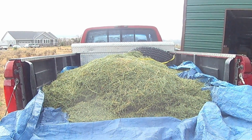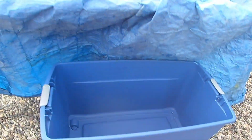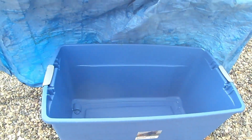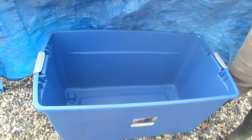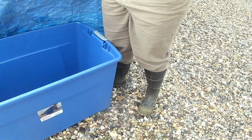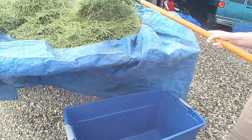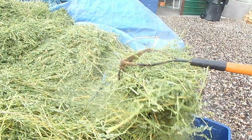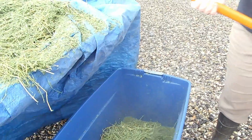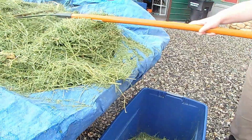Alright, so this is the hay we brought over yesterday. It's just kind of in a big lump, and we're going to get it put into these. And then we'll figure it out. We may need to go get more and fill some more of these bins. I'm just gonna hope this isn't like this low. Yeah, so we're just gonna carefully rake it, and we do have a little bit of wind, don't we?